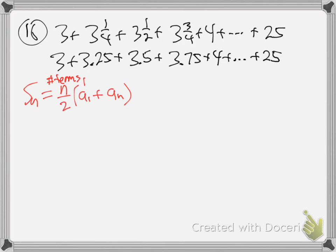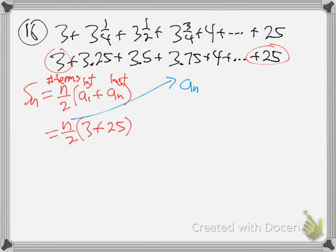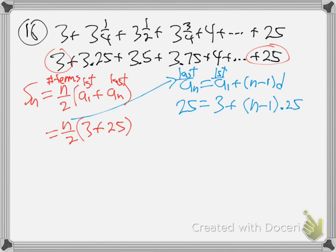So we didn't get a final review. Number of terms, first term, last term. Okay, so we don't know the number of terms. First term is 3. Last term is 25. All right, what are the number of terms? Got to use a sub n is a1 plus n minus 1 d. A sub n is the last term, a1 is the first term. So last term is 25, first term is 3, and the difference is 0.25, huh?